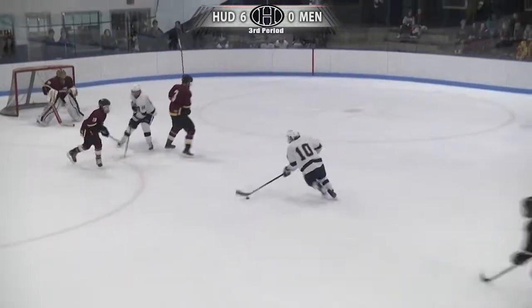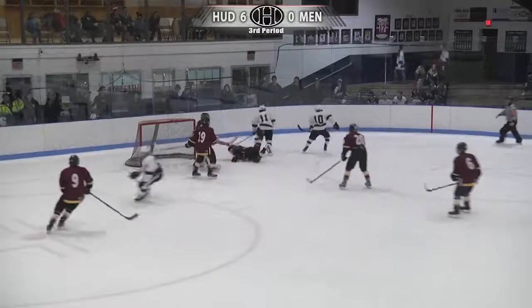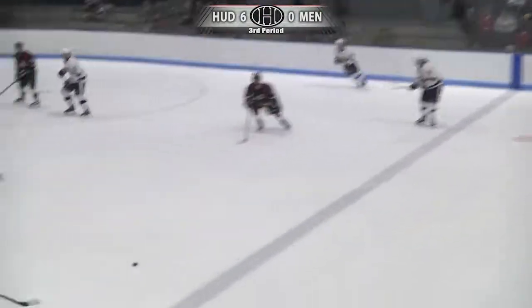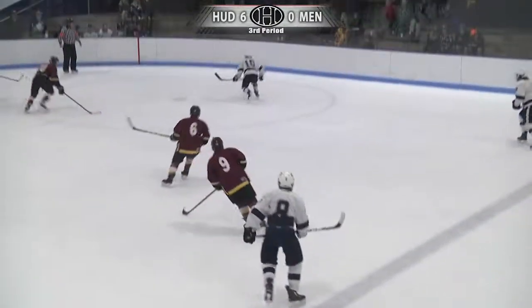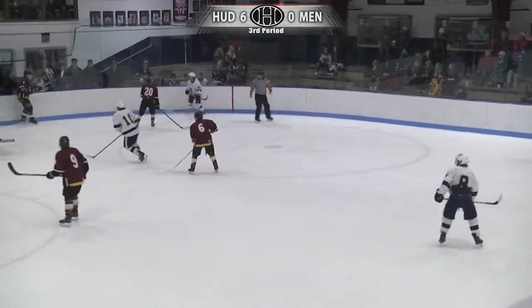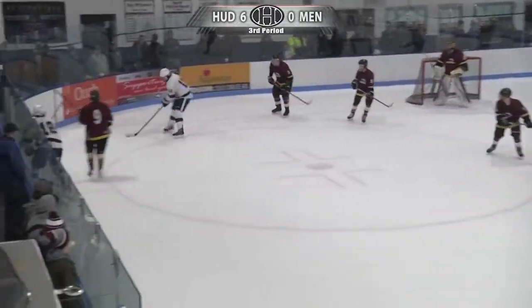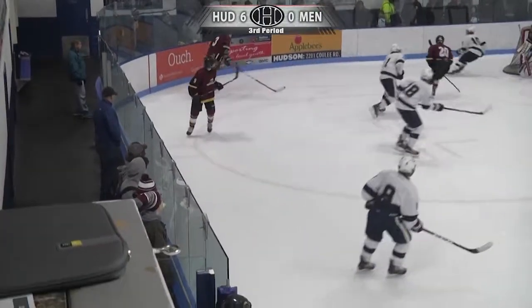Newtonen cuts towards the middle, gets all sorts of room. Newtonen opens up, takes a shot. He's got Steiner there with him. Steiner out to Chase. Blacknum over to Gornick. Sends it back on in. Full strength for Hudson now. They've got a minute to go in the period. Hudson would like to get one more, I think.